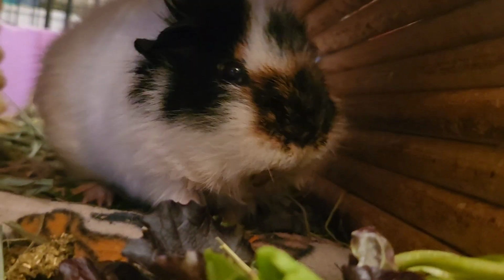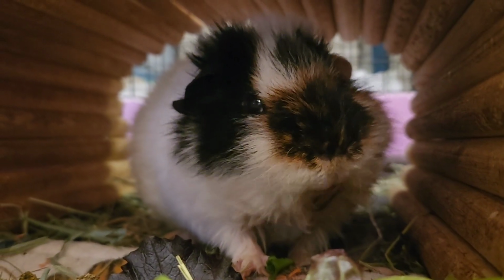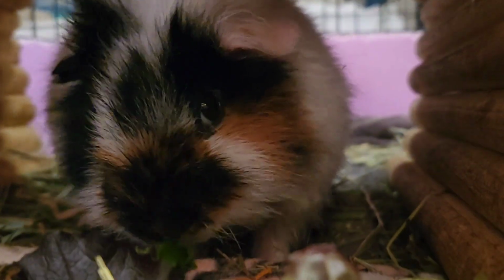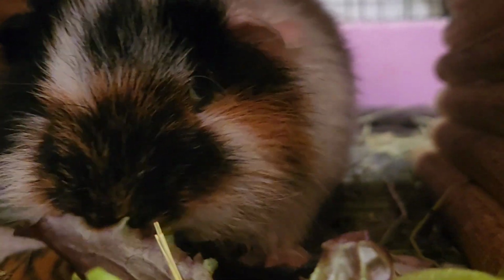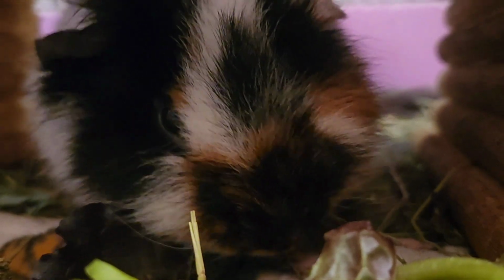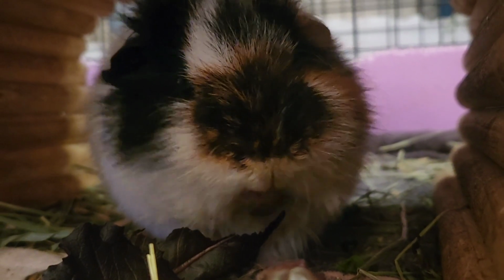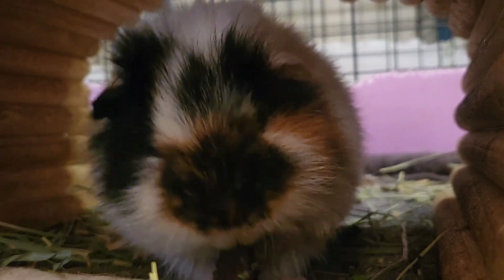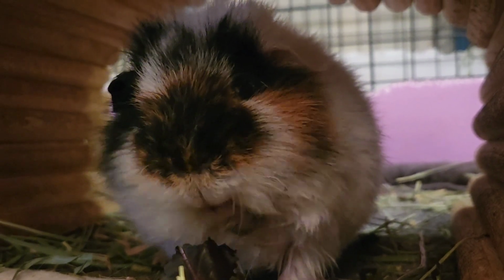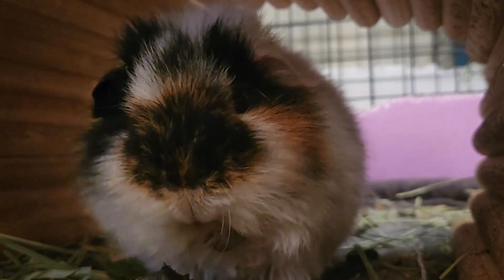This hasn't been easy for Fuzz, I'm sure, and it's been tough for me because he is the sweetest boy. All these piggies, they deserve nothing but an easy, pampered life where they feel safe and secure. And, you know, I don't know what happened to him before he ended up at the shelter. And I've always made sure that he's been cared for and felt safe. But it's really tough to see him develop this issue.